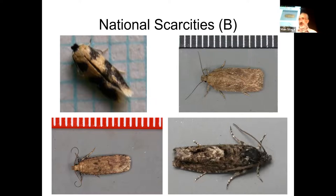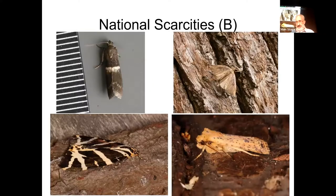And just this year, I bought a synthetic pheromone lure, a synthetic chemical that smells like female moths. So you hang up, and the male moths smell it, and then come to find the females, and then get disappointed to find a lump of plastic. I've done another survey for that species using that lure this year. I didn't succeed in finding any, but we'll give it another go. And some more national scarcities.